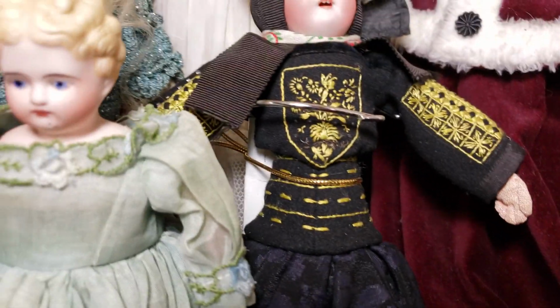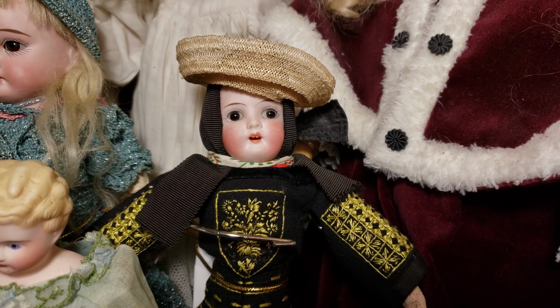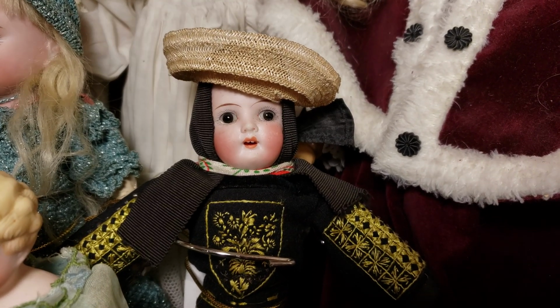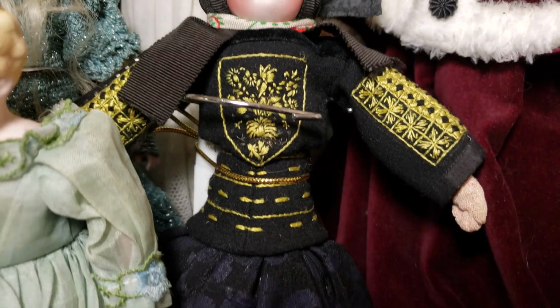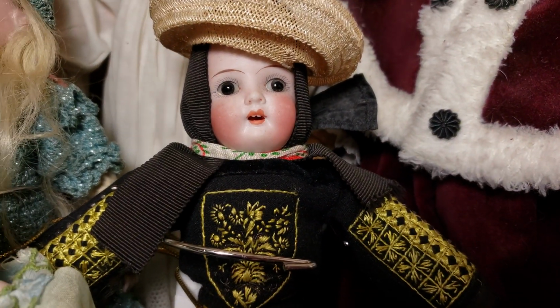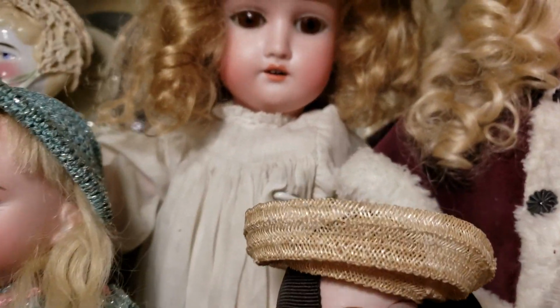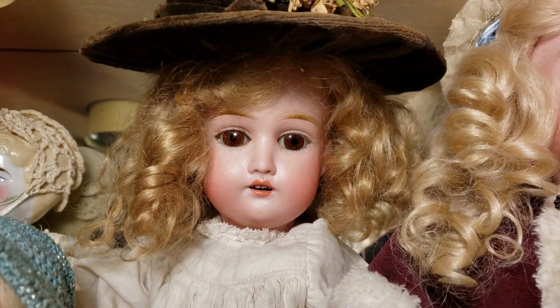This one looks kind of creepy. It looks like a Halbig or an Armand Marseille doll. It's German, and it's wearing a regional costume. It looks like it's Spain. I don't know the region, but it's an ethnic costume. Again, she just looks pretty scary, doesn't she? She looks very surprised. This one back here is a Gebruder Kuhnlenz doll.